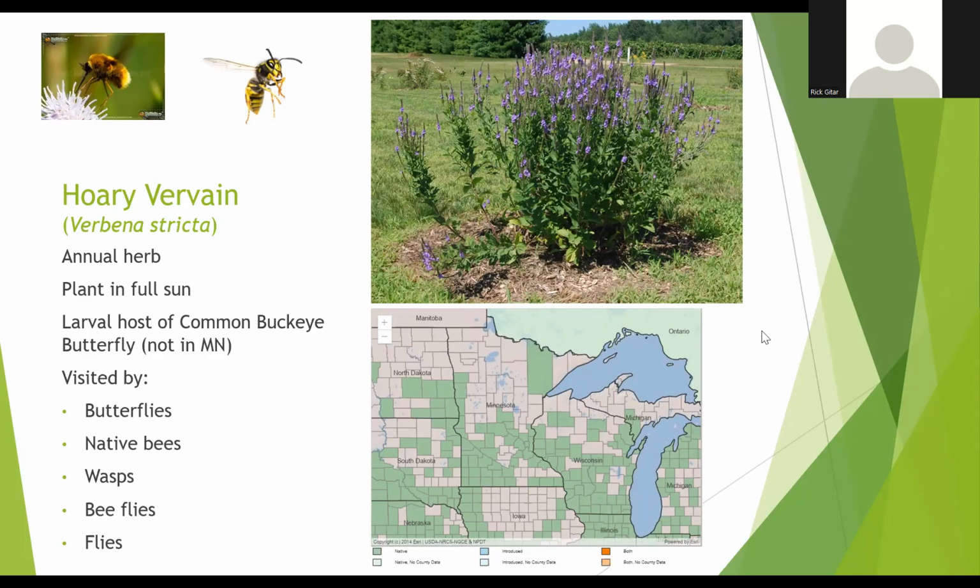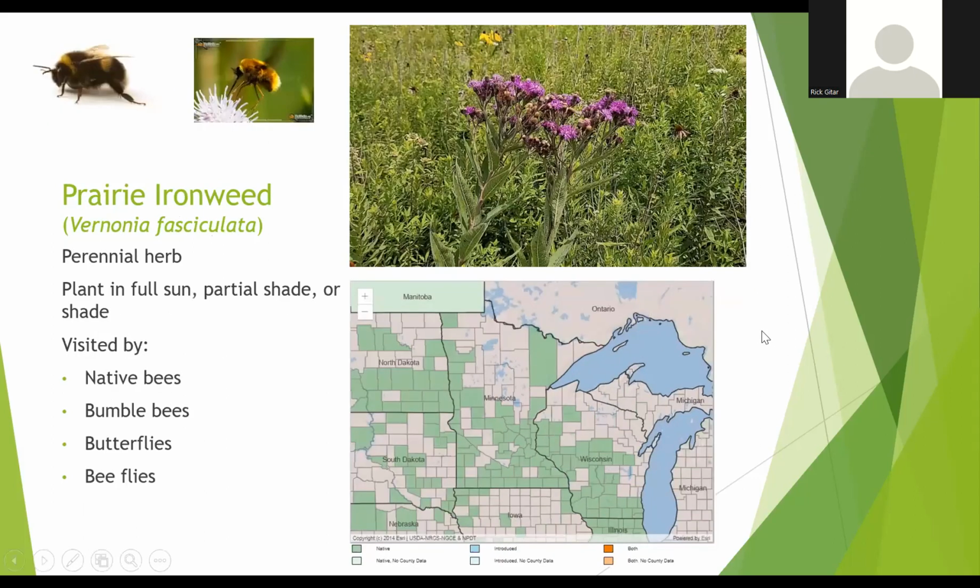Next one. Prairie ironweed. It can grow up to 6 feet tall. It's a common pasture plant as herbivores avoid its bitter taste in preference to other plants. Plant in full sun, partial shade, or shade. It's not preferable.